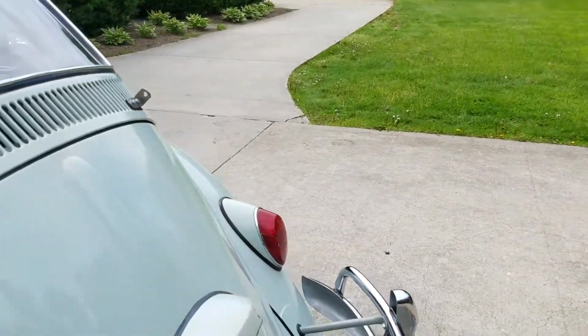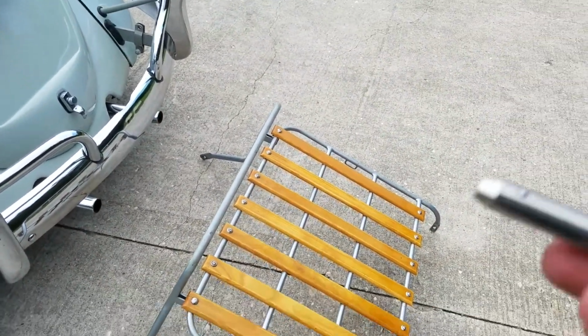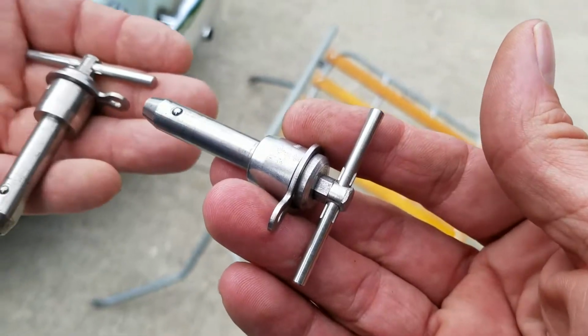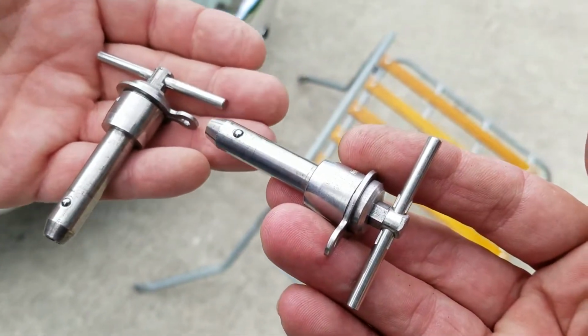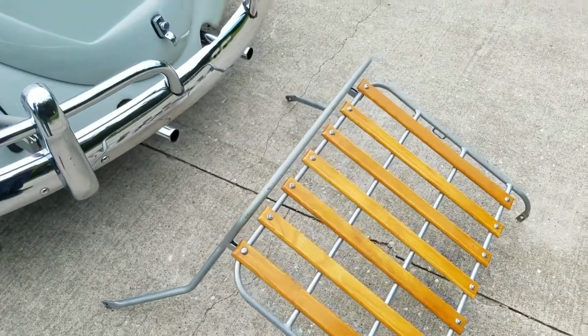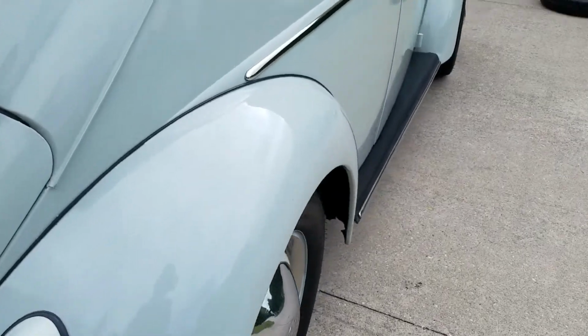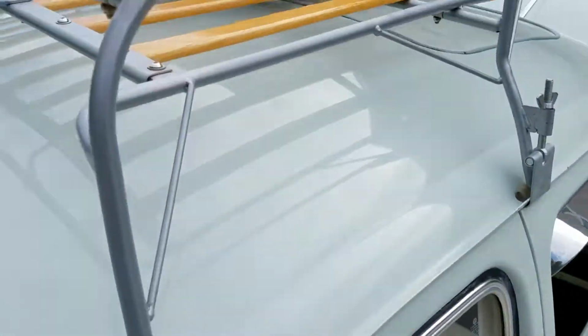I love this rack too. It's got quick-release pins. These are special. He engineered these. Just squeeze them and they come out. They were regular nuts and bolts when the car was originally provided. All the wood is meticulously restored. Really cool.